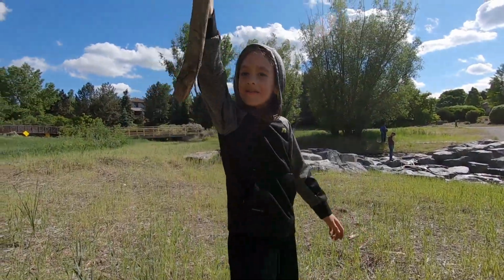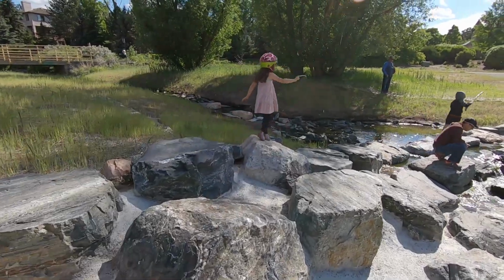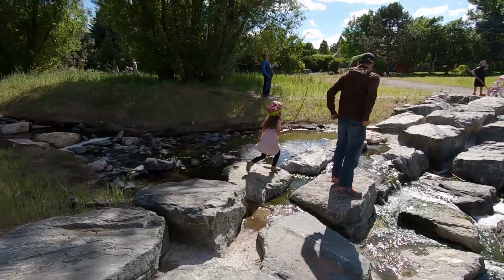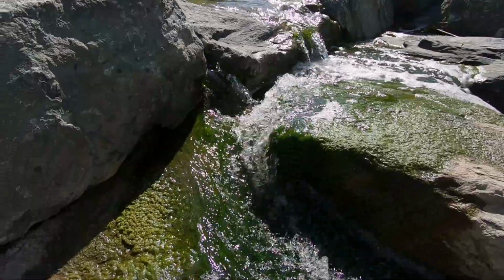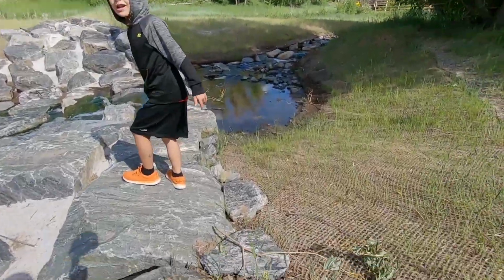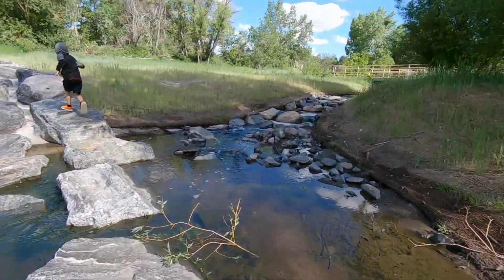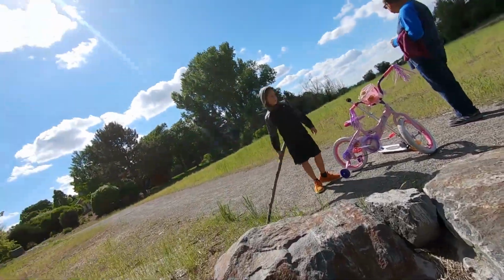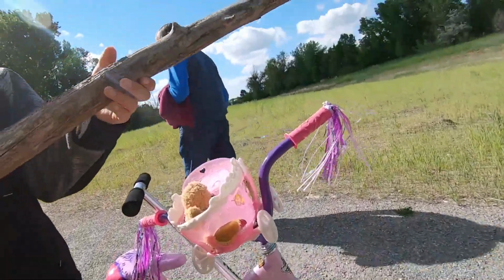For our sword invention. There's our treasure. It was a bike. So, look at my awesome sword that I got.